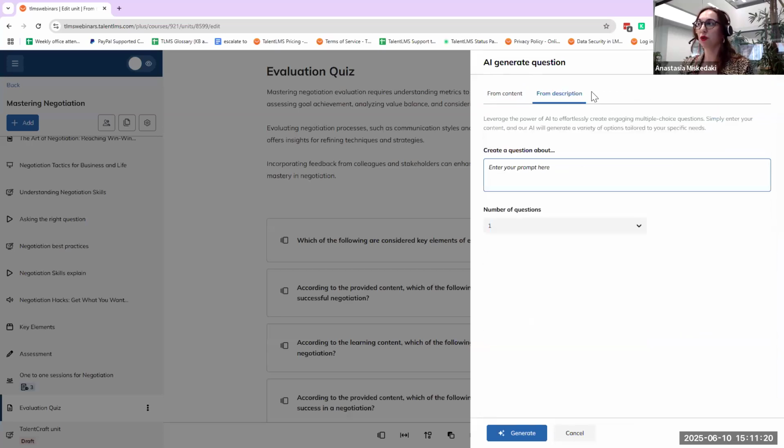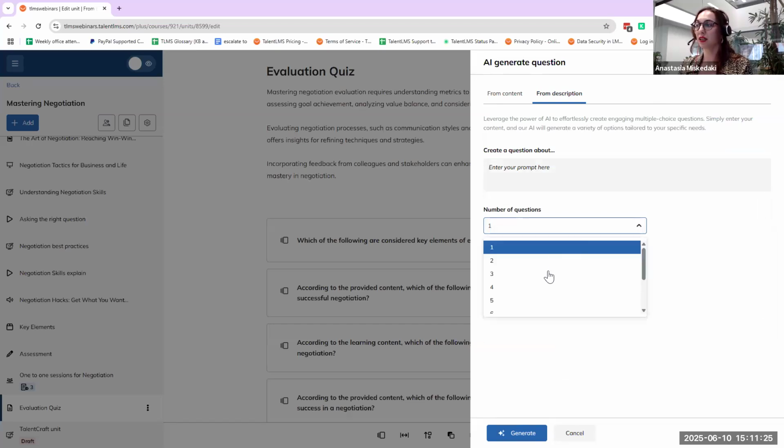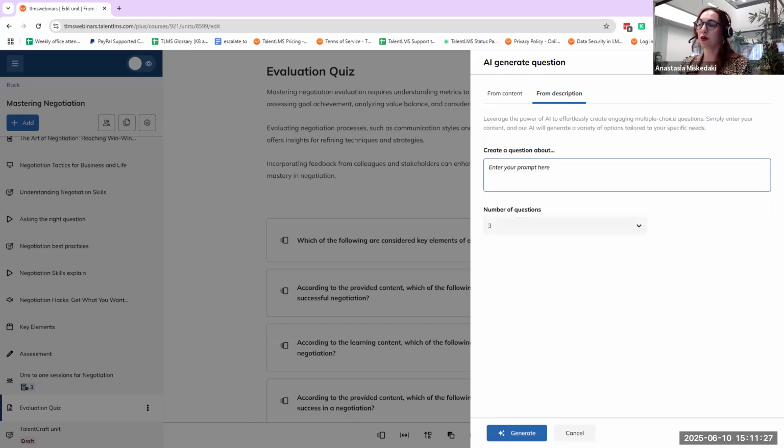Or if you prefer just to enter a prompt here and just select the number of questions, the AI will generate some multiple choice questions according to the prompt you have entered here.